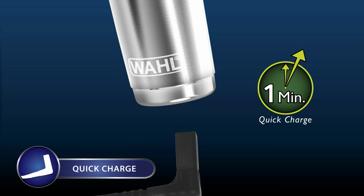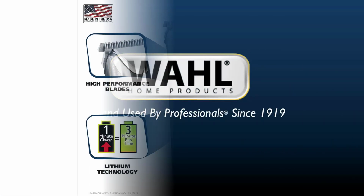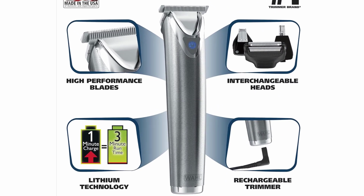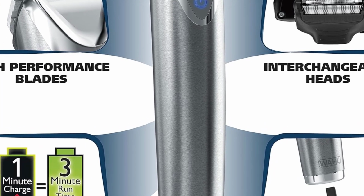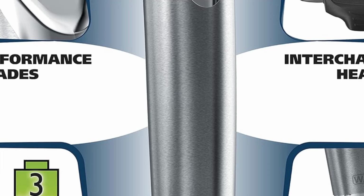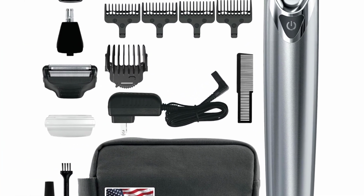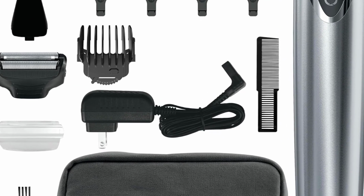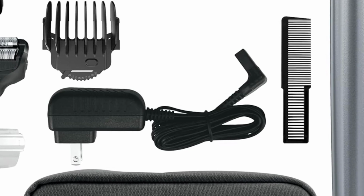One of its standout features is the impressive battery life. With up to 6 hours of runtime per charge, it outperforms many trimmers on the market. It also offers quick charging, giving you enough power for a single trim in just a few minutes if you're in a rush. The smart LED charging indicator helps you keep track of battery status, so you're never caught off guard. The Wall 9864SS is designed for versatility and comfort.